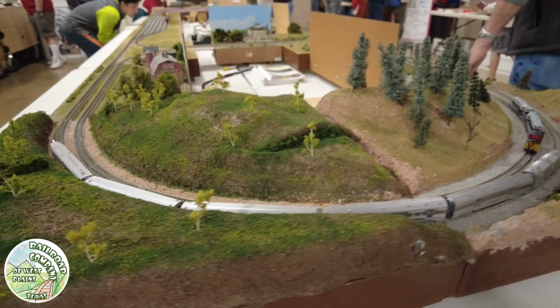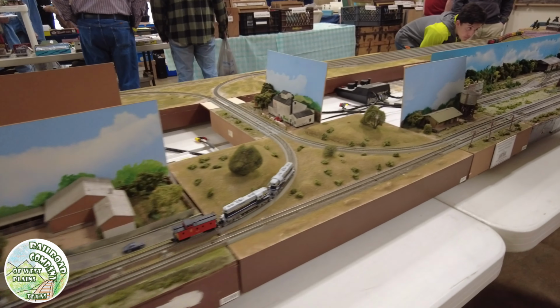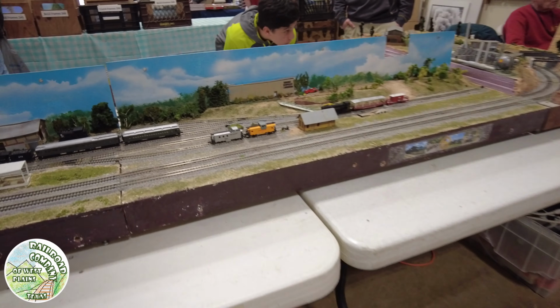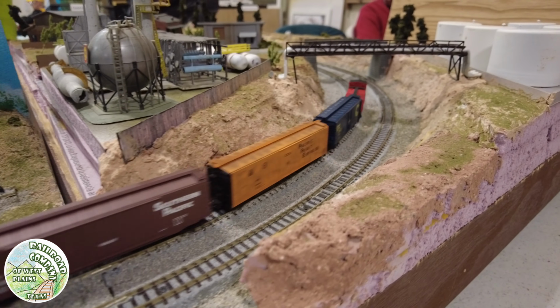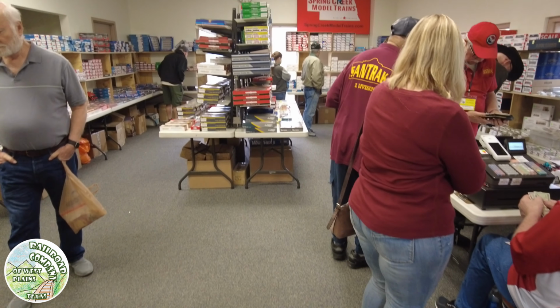Also at this show was Spring Creek Model Trains. They were the only big dealer, I guess you'd call it. Big player, and they kind of had their own room. And that 70 tables that I mentioned does include theirs, which really fill their tables up because they have shelving. But we'll go into there and check it out.